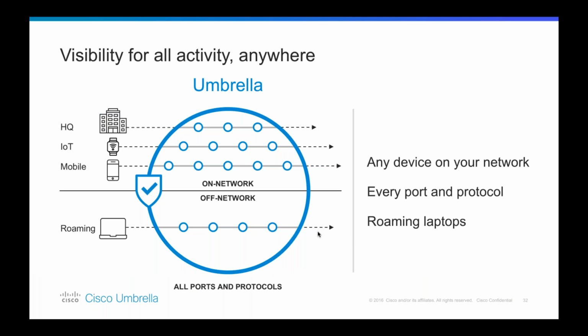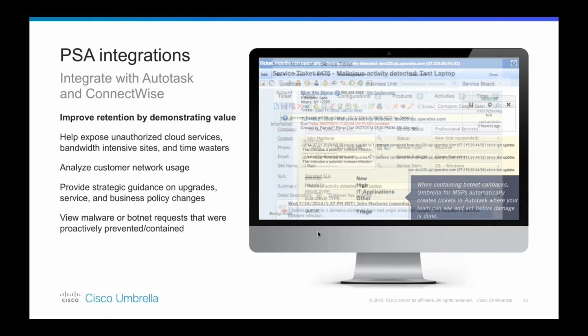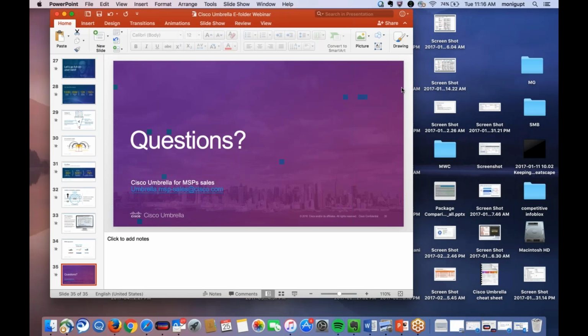And as we talked about in the work trend section, everyone is working everywhere. And so it's important to have the visibility. Your users and apps have left the perimeter, so you have to have visibility across all activity everywhere. Cisco Umbrella for MSPs provides that visibility across all ports and protocols. This product was built for MSPs, and so we do have PSA integrations, AutoTask and ConnectWise. We also have RMM deployment across different RMMs, and those scripts will deploy in minutes. That is the overview for Cisco Umbrella. Taylor, I'll give it back to you.